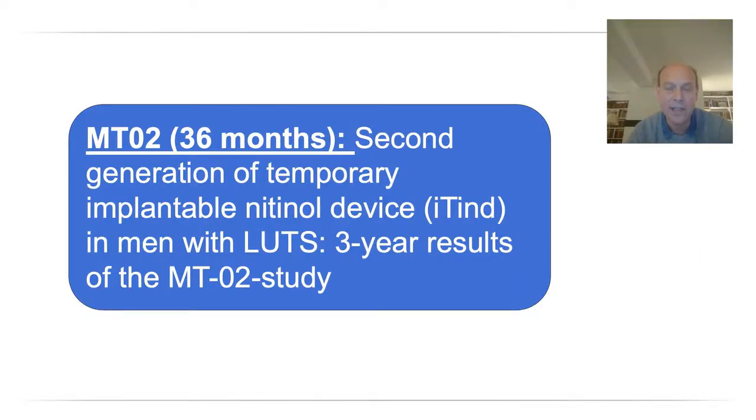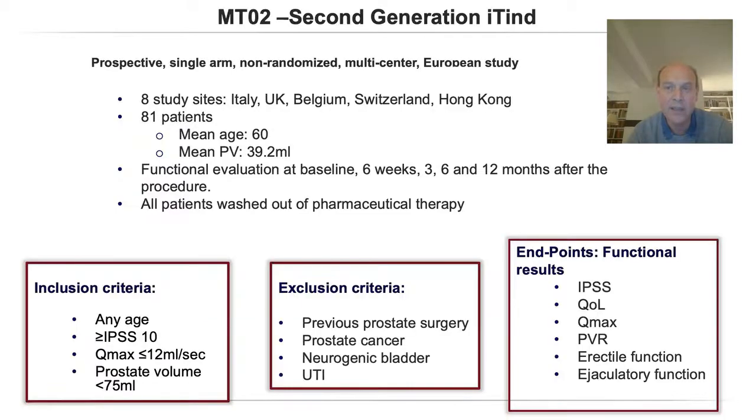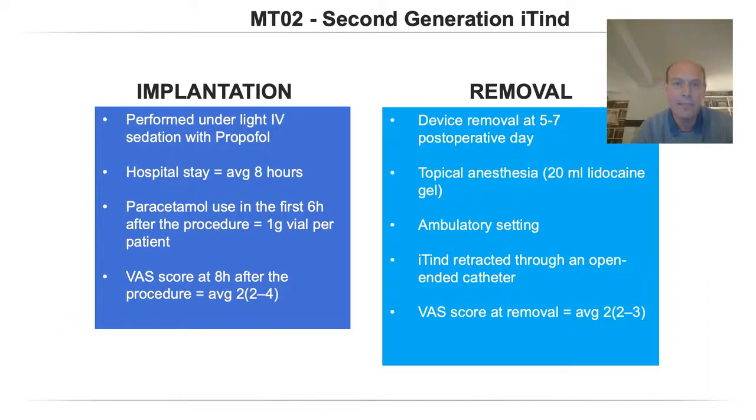MT02, which was the next step in its evaluation, was a multi-centered, largely European study with a single site in Hong Kong, as well as 7 sites in Europe. 81 patients were included in this study with a mean age of 60 years and a mean prostate volume of just under 40 mils. The procedure was performed under light sedation. Patients were in and out of hospital within hours, and describe little discomfort needing minimal analgesia. 5 to 7 days later, the device is removed under topical anesthesia in an ambulatory setting. And again, patients describe little discomfort.